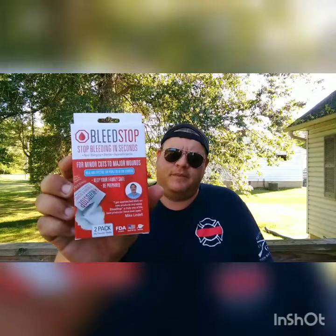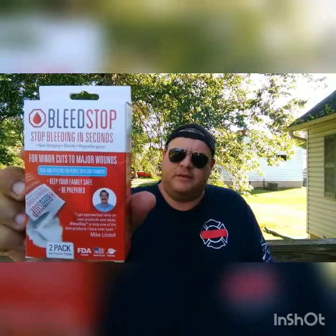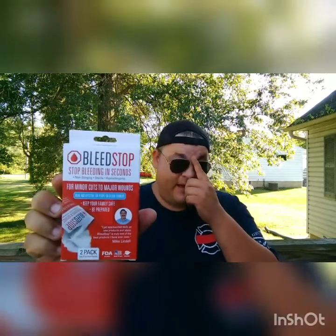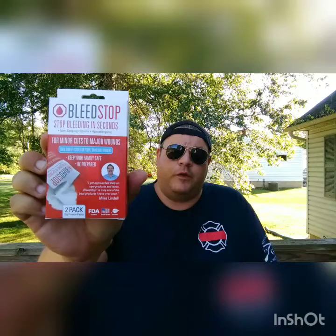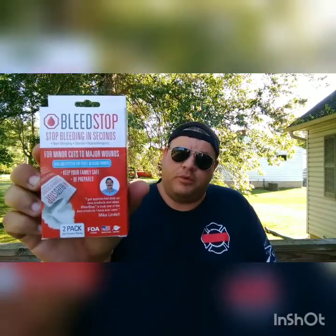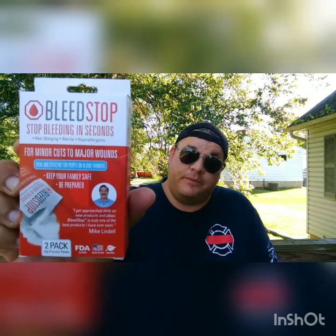Next we have bleed stop, and there's 2 packages of bleed stop per box. This is awesome to have if you like to hike, if you like to go camping. If you fall down, get caught on a rock or a branch, and you have a really bad bleed going on, this can really help you. So bleed stop, another item for your medical bag.